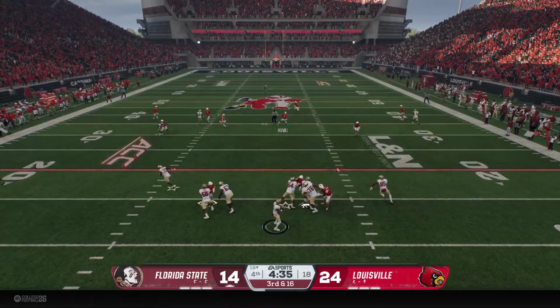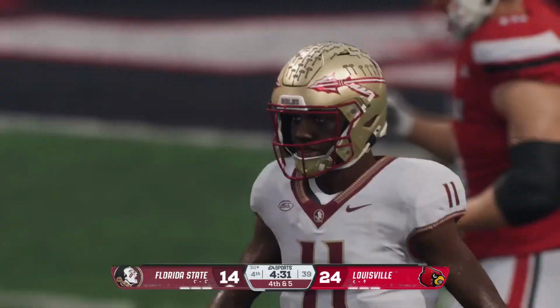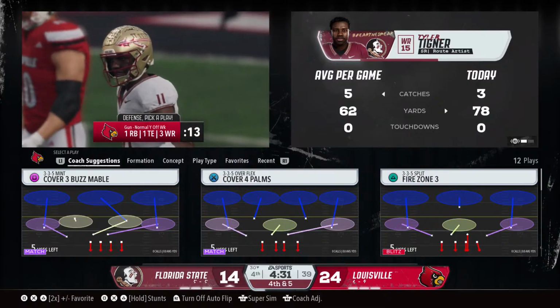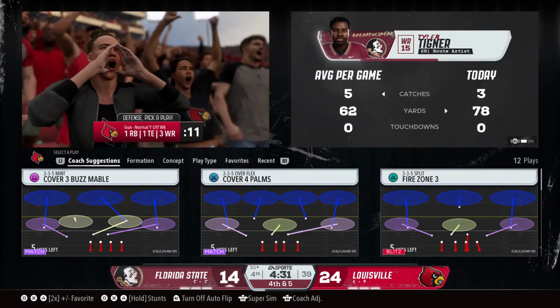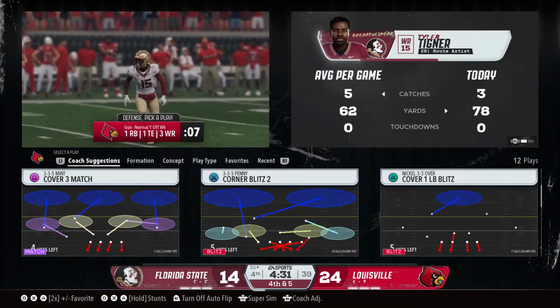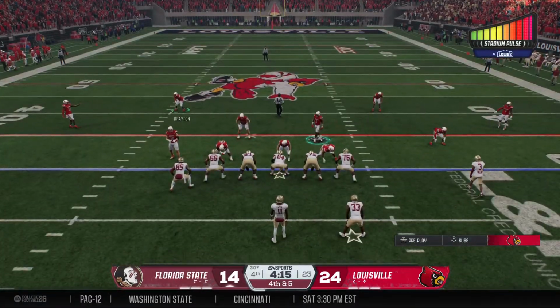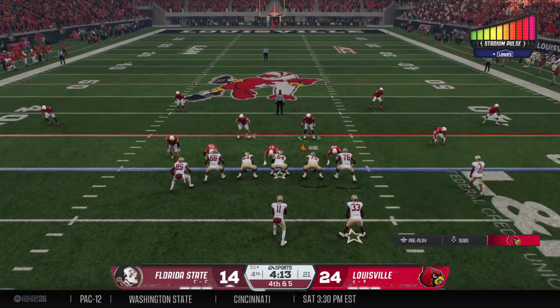On 3rd and long, hoping to throw beyond the sticks. Makes the grab. He's going to come up about 5 yards short of the line to gain. When you play zone coverage and you got a wide receiver that's a beast, it becomes very, very difficult. Got to make sure I play physical and maybe even shade the side of the wide receiver having a lot of success.